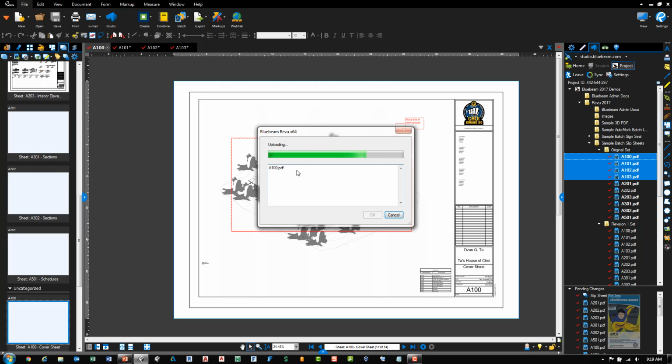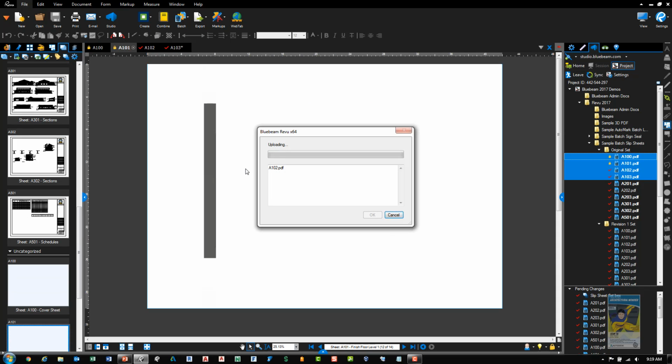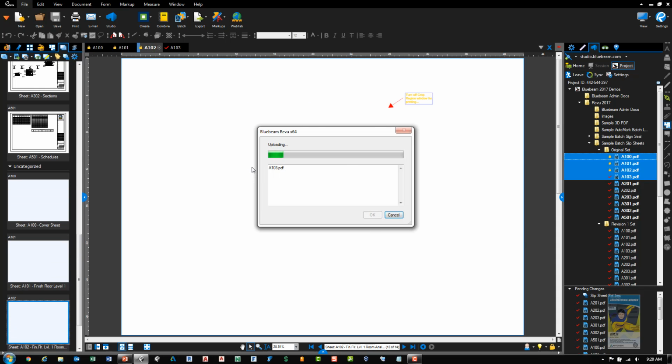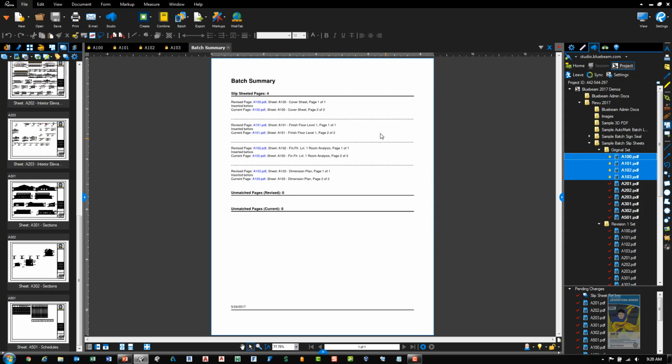And when it's finished, we'll take a quick look. And it'll tell you how many sheets it used and how many did it slip sheet, and if there were any unmatches. It'll also create a report that's a PDF report. You can give it any name that you want and put it in any location that you want. So for now, I'll just put it in my temp folder. I'll click OK, and the batch summary is created.